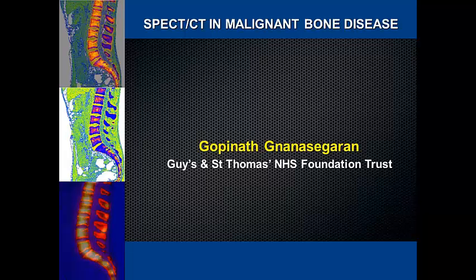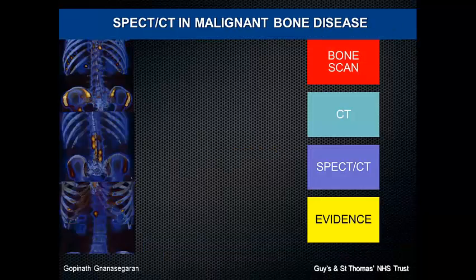Before I start this lecture, I want to ask how many of you do SPECT CT in this room? And how many believe SPECT CT is spectacular? Maybe 40%, but my job is, by the end of this talk, I will try to convince you that at least 90% should raise hands to say SPECT CT is spectacular. That's my job for the next 1 hour.